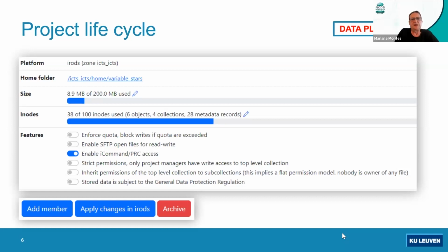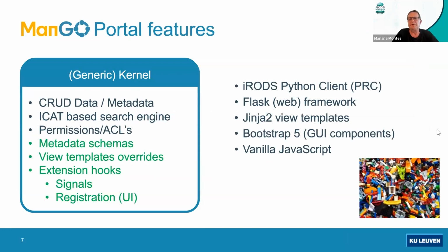Now more to the bulk, which is the ManGO portal. The ManGO portal is actually set up according to what we call a generic kernel. And you can think of it as basically a new implementation of Metalnx, which allows for create, read, update, and delete operations on data and metadata.